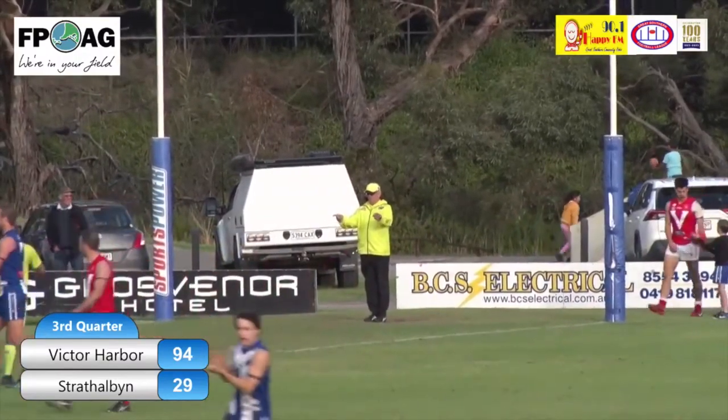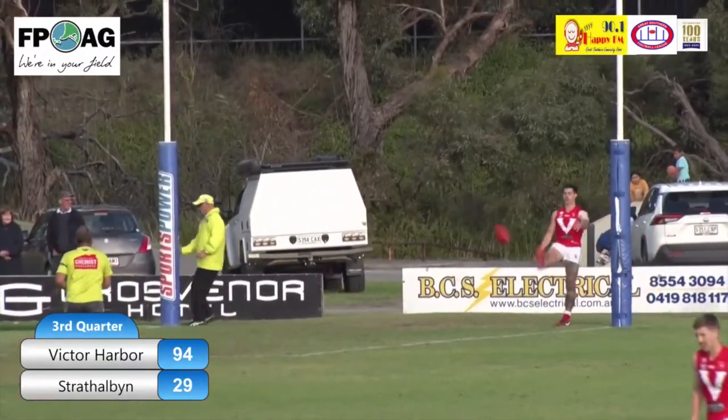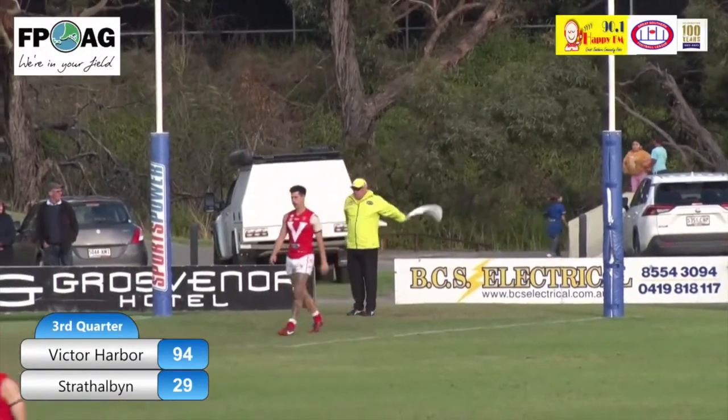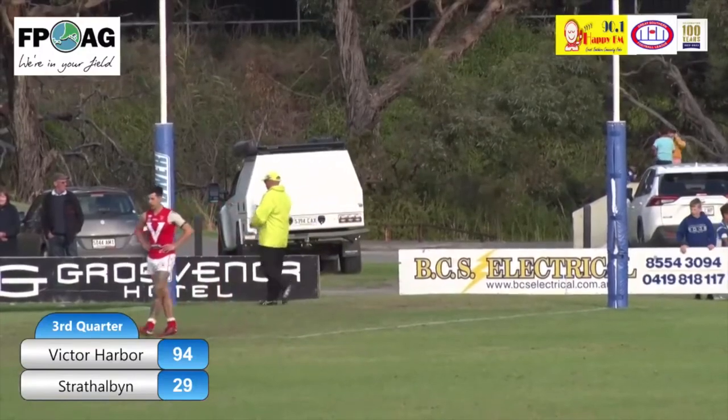And I can't tell you who kicked that one because it was that quick and off the ball. I thought it looked like he dumbled it. So we have another one that we can't give to a player.